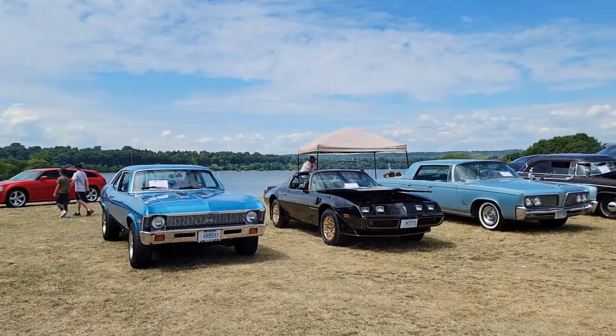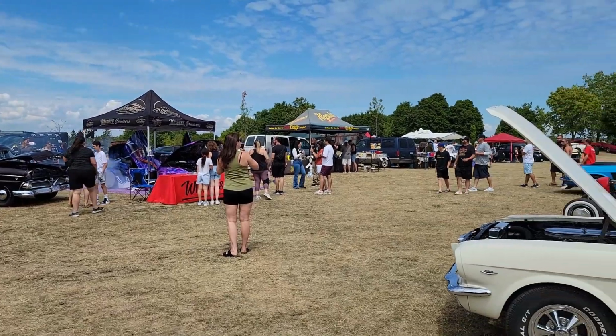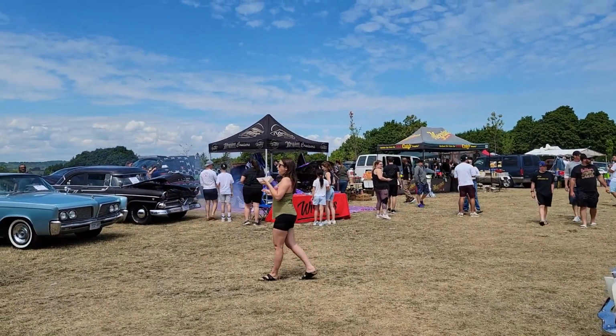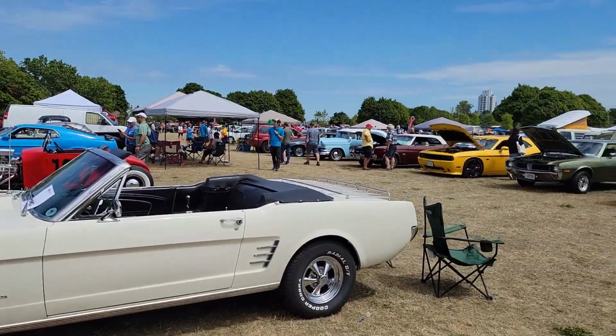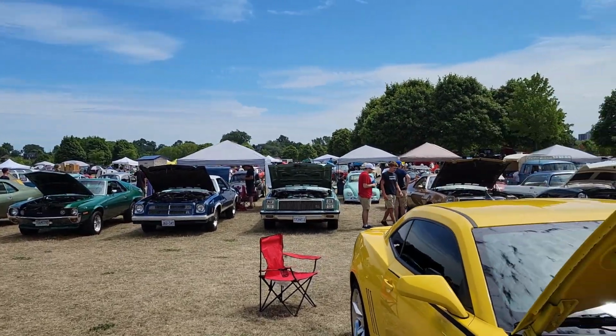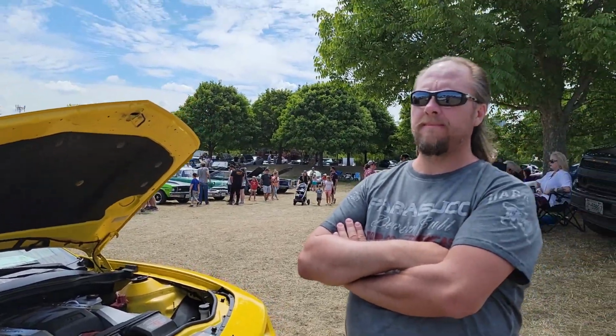Let me just show around what's happening. There we have a nice Trans Am, which we'll go to a little later. So we got barbecues happening, smoke shows, a live band that seems to love the Stones, the Rolling Stones, that is. And this is just one corner of the car show. It's beautiful. Beautiful day.